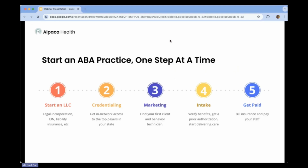So today, I'm going to go over at least 5 different buckets here. Each of them, I think, are really important in starting your practice. First is going to be starting an LLC, thinking about getting a legal entity set up, EIN, liability insurance, some of the foundational basics you need to have a business. I'll go over contracting and credentialing, how you can get in-network access to payers in your state. I'll also talk about alternative models. Insurance payment isn't the only way that you can build a business. I'll talk about marketing, how you can get your first client and your first technician, if that is the clinical model you choose to go.